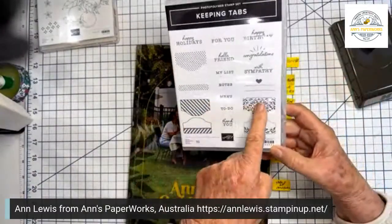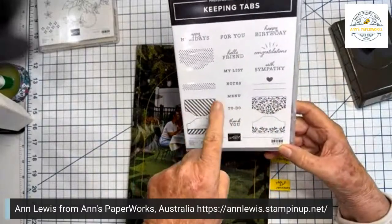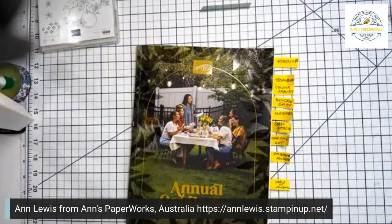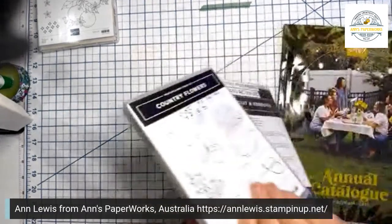But you can make them really pretty to add for cards, because they've got this really nice stamp that goes with them as well. But remember, that is not included in the bundle special that's on at the moment.